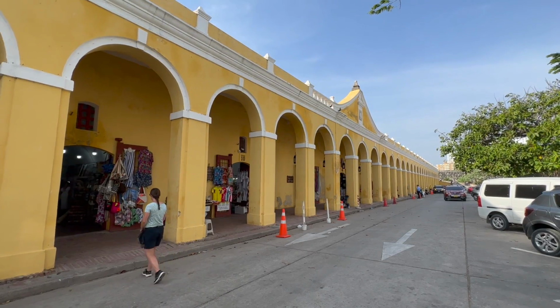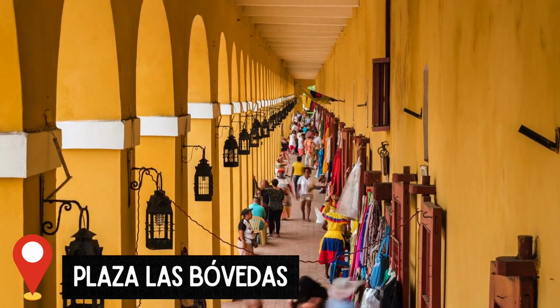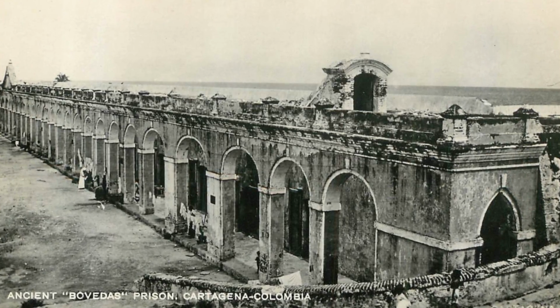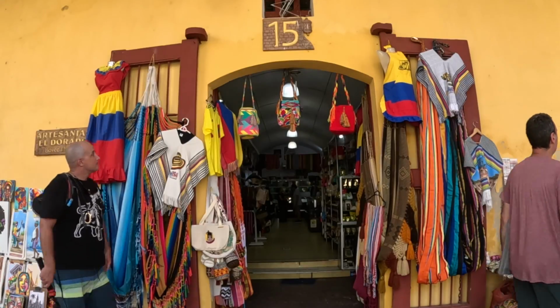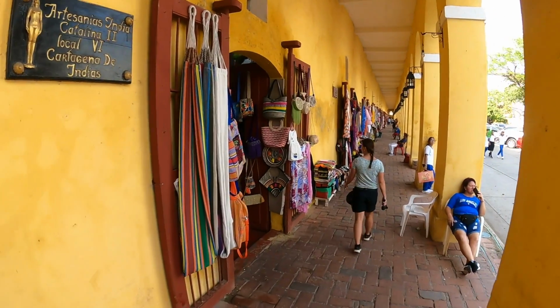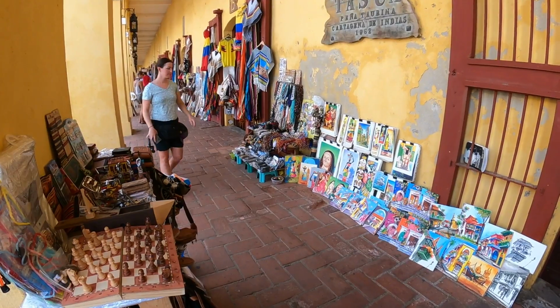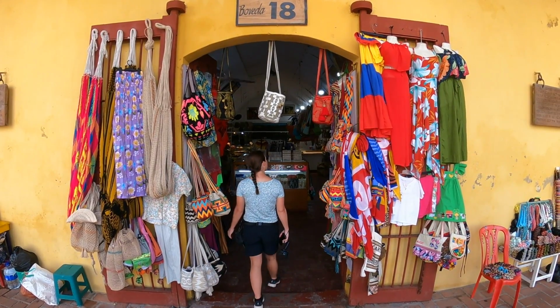We find ourselves here in Plaza Las Bóvedas, or the Plaza of the Vaults. We read that this was the last Spanish military construction here in the city. There are 47 arches and 24 vaults here that probably at one point held ammunition and other military supplies. But today they have been turned into beautiful artisan markets, so you can go in and do some shopping and find some great stuff to take home with you.